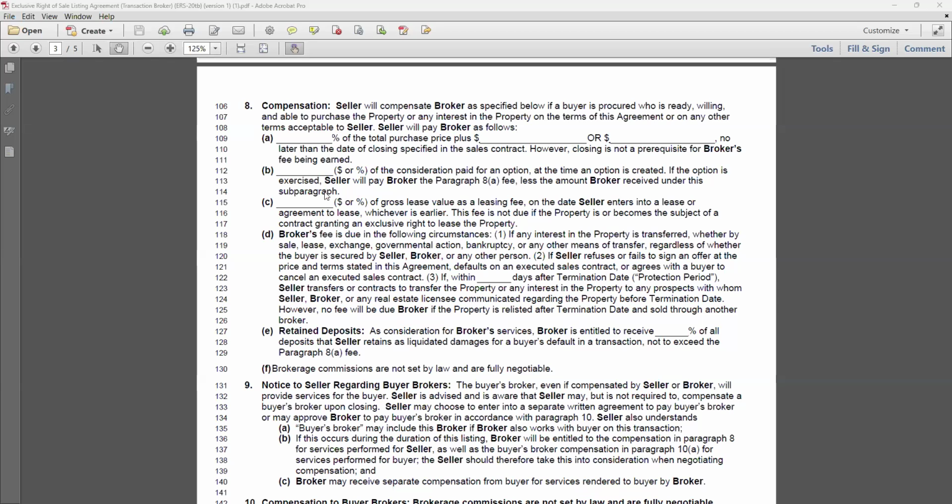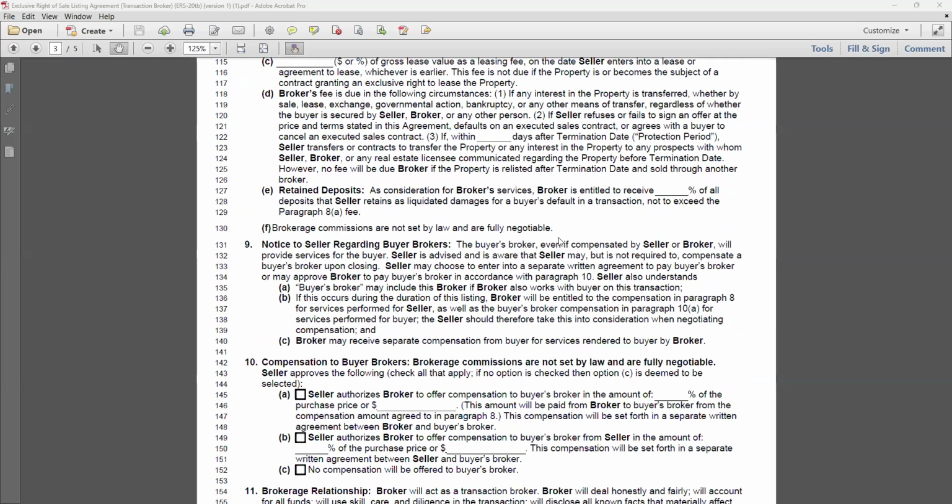Now, most people will leave these out, because most people are not even considering a lease option scenario, or maybe the person turns around and says, well, we couldn't sell it, but I decided to lease it instead. If you want to just cover your bases under 8C, you could put 5 sandwiches of the total gross lease price or something like that. Okay. So are there any questions on the compensation side?